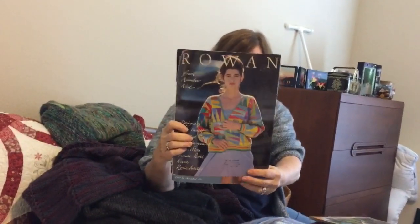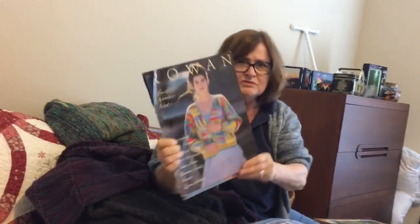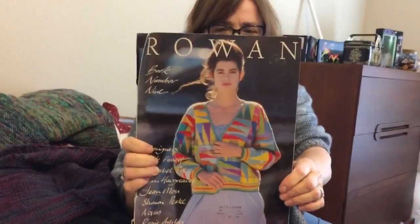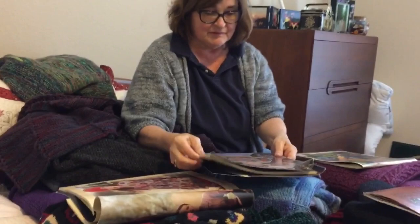Rowan pattern books, magazines that were beautiful and had beautiful patterns in them. I have a lot of them. I probably have all of them from the 80s. And then we would pick a sweater from that book, and we would both make it, often the same sweater. We would buy yarn, typically Rowan yarn, because that's what you did. And we would make the sweater.